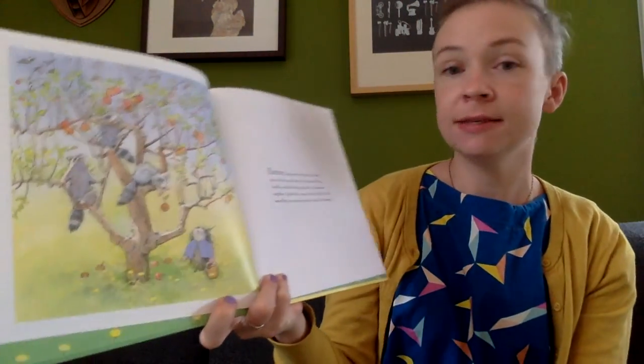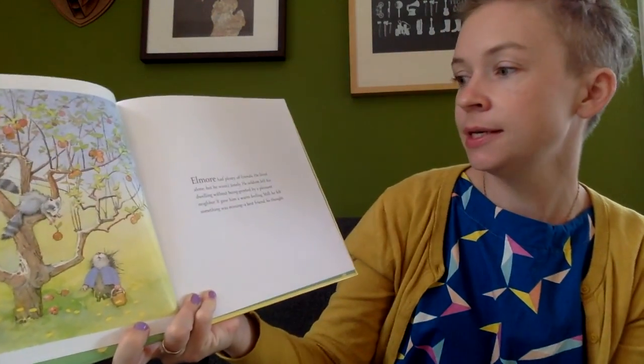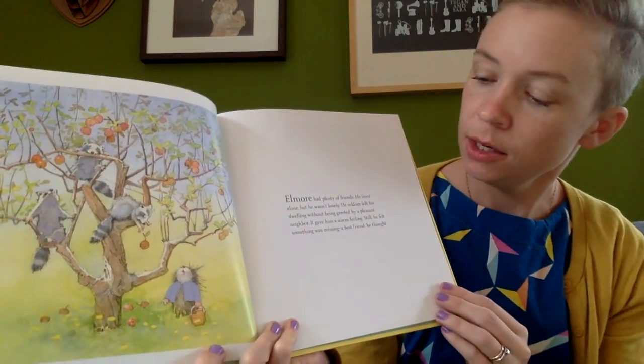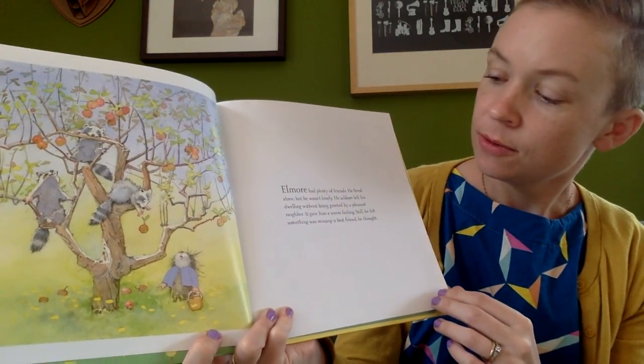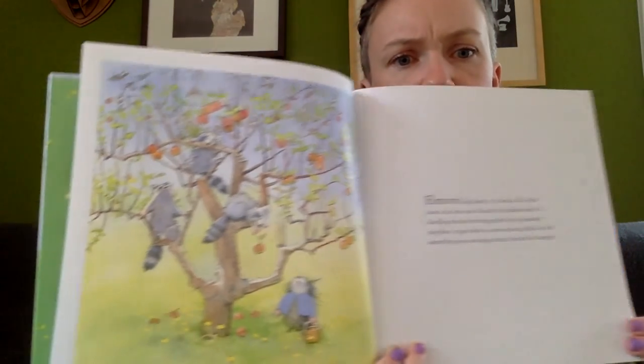Elmer had plenty of friends. He lived alone, but he wasn't lonely. He seldom left his dwelling without being greeted by a neighbor. It was a pleasant feeling. Still, something was missing. A best friend, he thought.